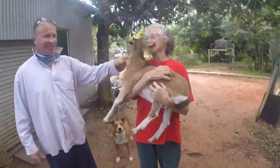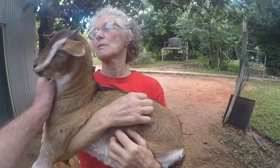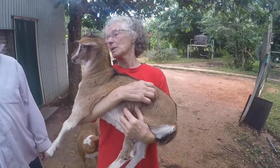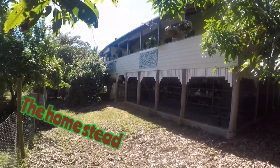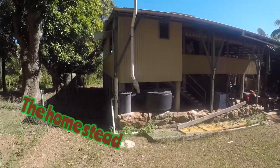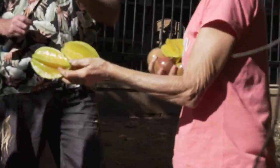Who's this, Cate? Brodette, because her granny was called Brodie and she was very friendly, and so she's very friendly too, this one, so she's Brodette. After trekking through scenic bushland, we arrived at the homestead to catch up with one of the island's custodians, Cate.